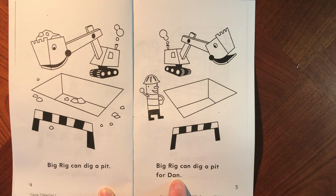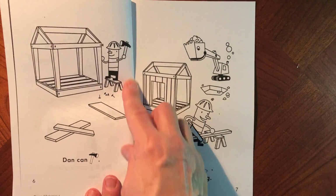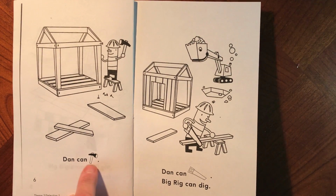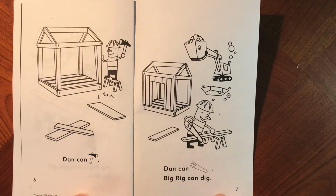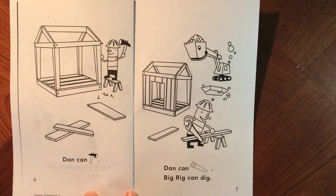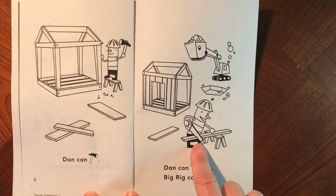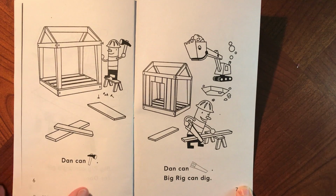Dan. Dan. Who do you think Dan is? I think that's Dan also. Let's see. Dan can hammer. Ooh, those rhyme. Dan can hammer. What is he doing? It looks like he's building a home, doesn't it? Dan can saw. Big rig can dig. Ooh, they're working together to build something.